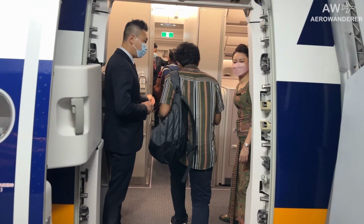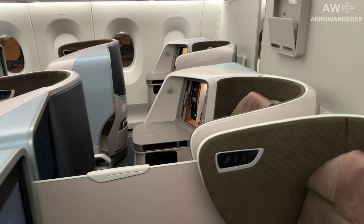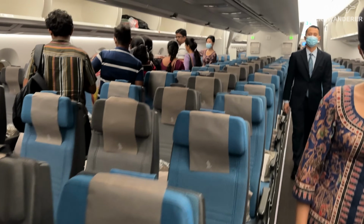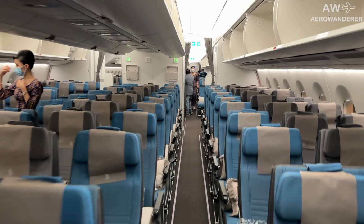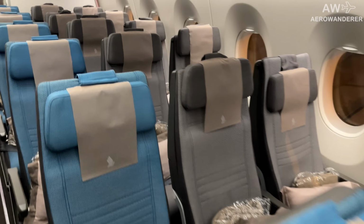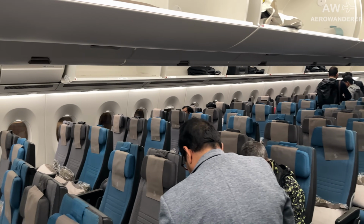This aircraft has 40 business class seats in a 1-to-1 configuration split in two cabins where each seat has aisle access. Welcome. Hello. Thank you. Hello, good evening. Economy class, with a total of 263 seats, is split into two cabins in a 3-3-3 configuration.